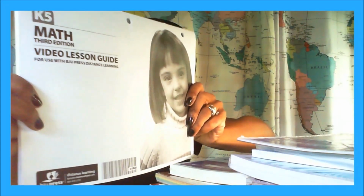This is a math video lessons guide. And then also another facilitator's guide for math. And these are all fairly thick, as you can see. So there's a lot to go with them. And then the math handouts. Okay, so they're separated nicely, color coded. You're not going to get mixed up.